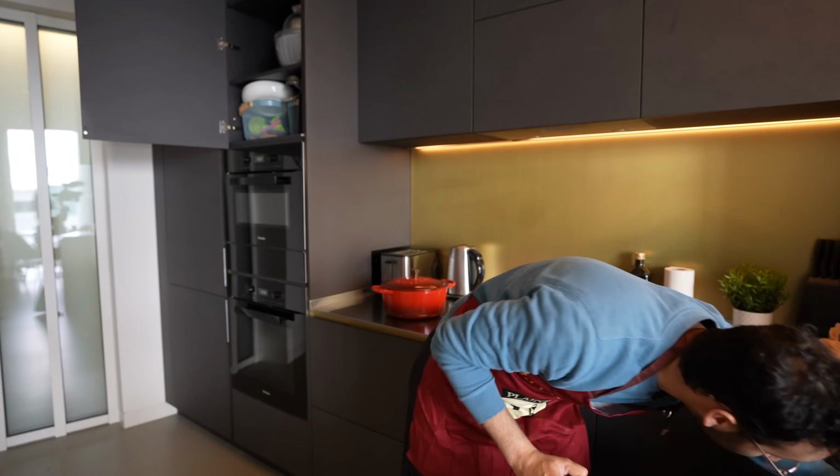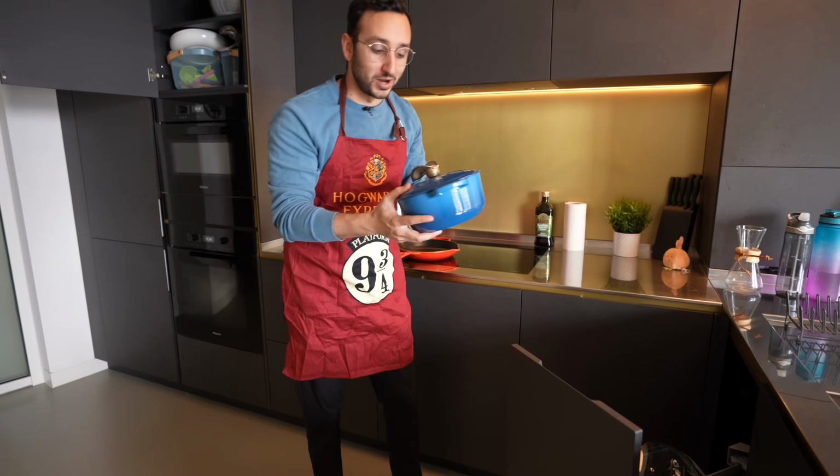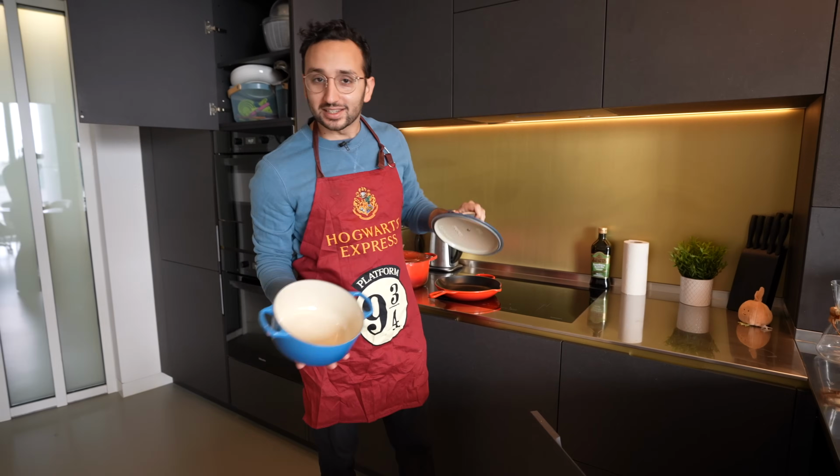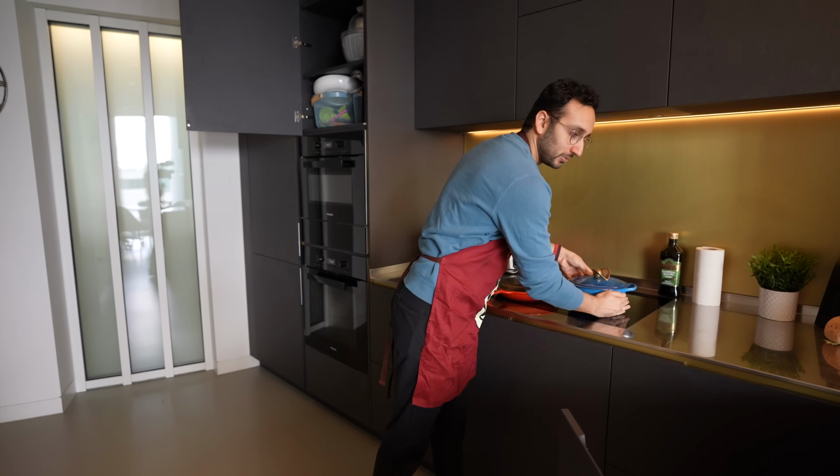And in here as well, we also have, oh my goodness, the smaller one. And this is really cute. I make fajitas. I intend to make dals in here at some point, which is kind of cool.